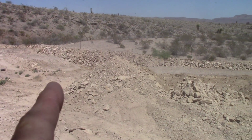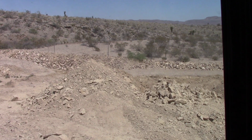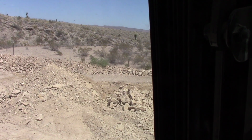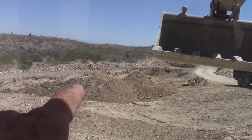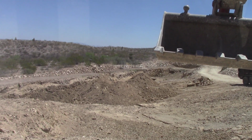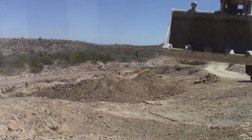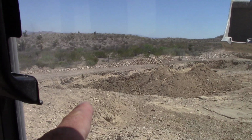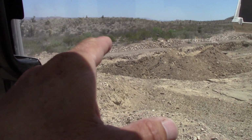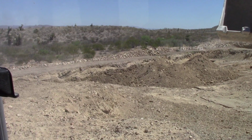That dirt right there is real dry. I'm going to save that for that inner corner up there that I'm not going to be trying to drive over anytime soon. But I'll start hauling this all the way to the very top. I'm going to try 12 scoops. Hopefully I can make it all the way to the top with that. And that's got a whole bunch of rock in it because that was in that lower section. I'll separate the rock out of that as I move it forward.